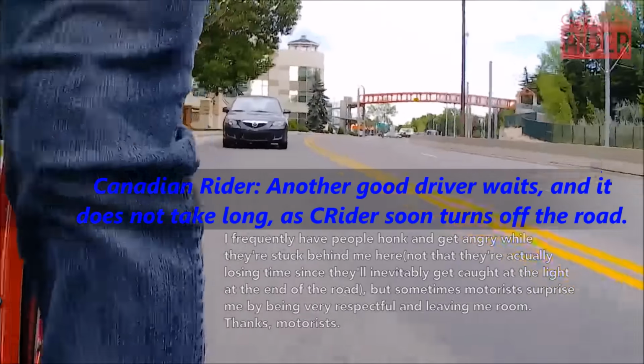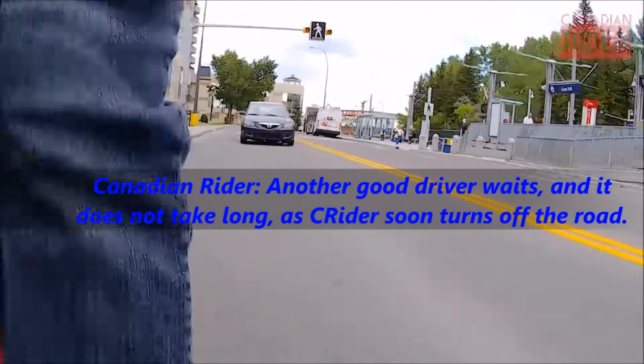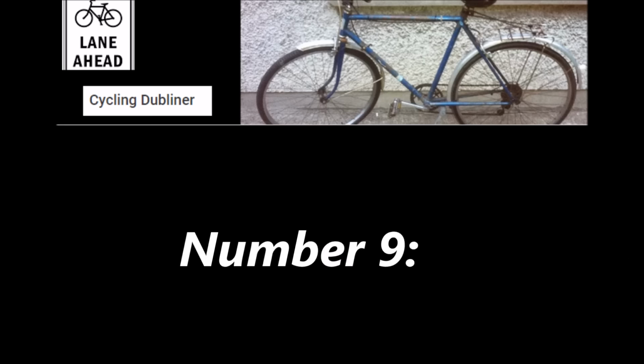Another patient driver here doesn't have to wait very long because Canadian Rider turns off the road, which is a good reason sometimes to wait, because sometimes your wait might not be long and the person who's going slow might be pulling off the road anyway. So really good clip there and some good drivers there.